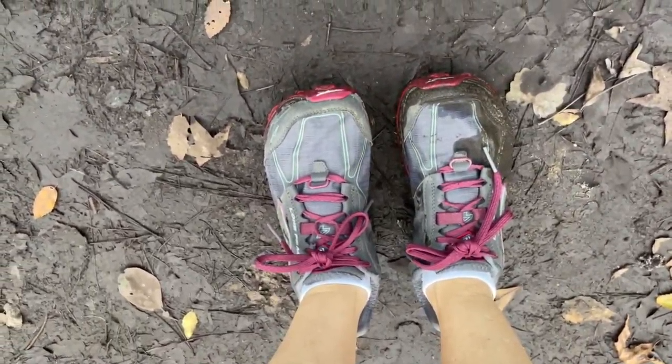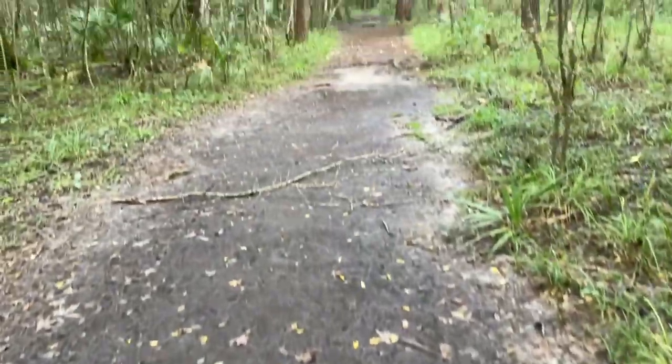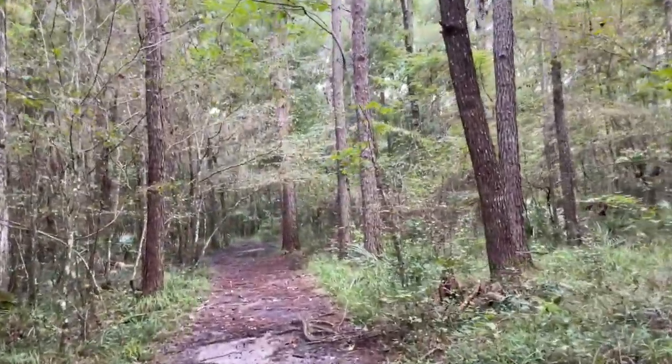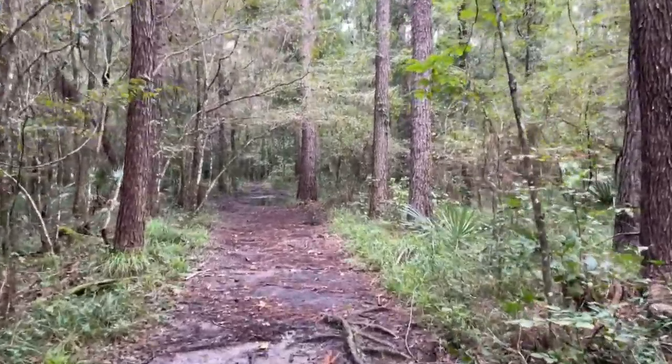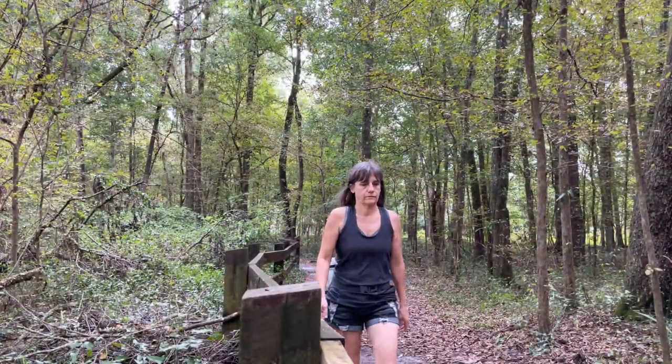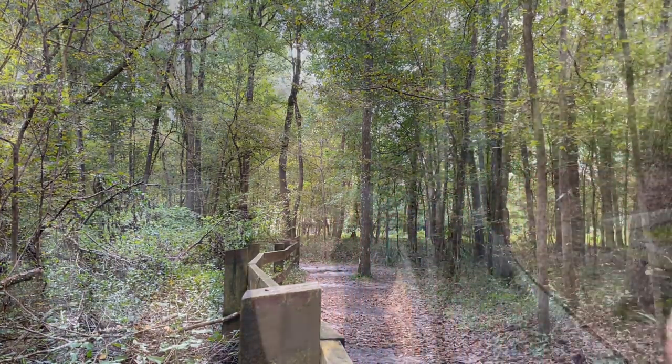If I had known it was going to be this muddy, I would have worn my other shoes. I have a pair designated for this kind of thing. Oh well. Well, that was a fun, short little hike of geological significance. I'm gonna continue heading north.